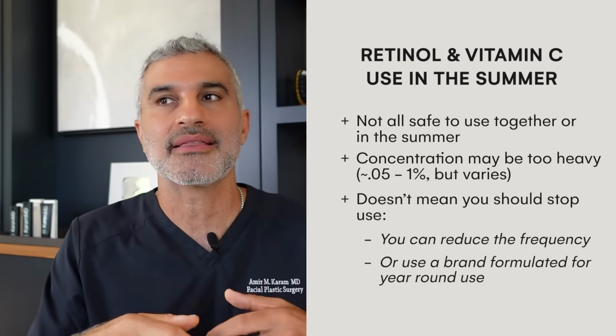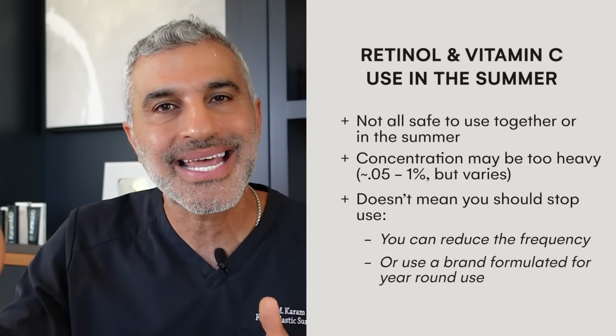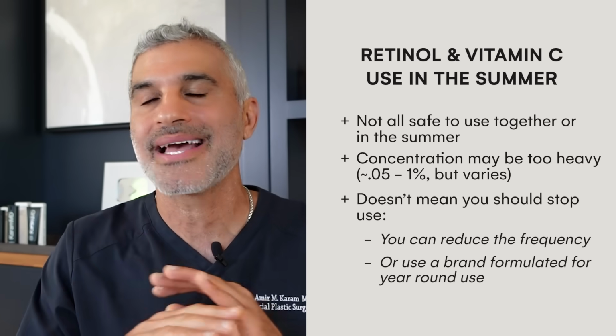use a brand that allows you to use it year-round, because using actives on a daily basis is how your skin is going to make progress. Taking 3 to 4 months out of the year to avoid it is a terrible mistake.